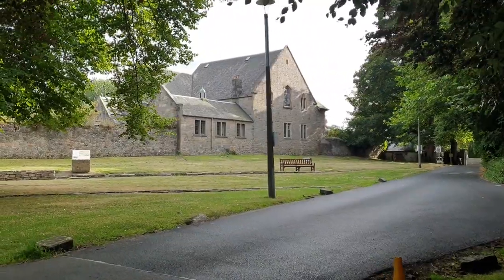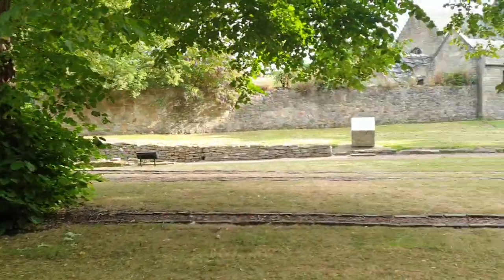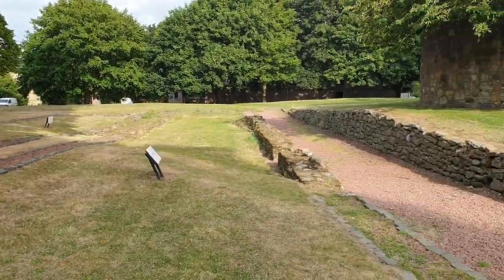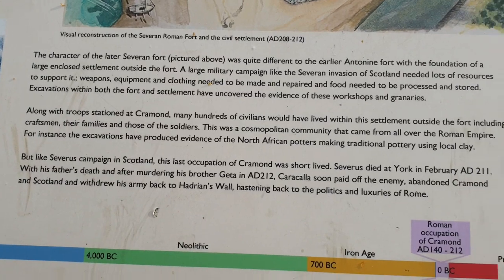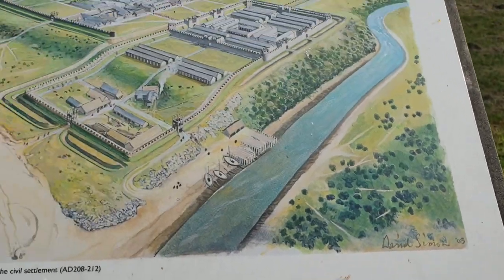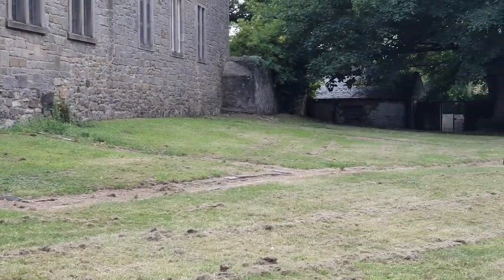Can't see a lot. So here's the kirk, and here's some Roman stuff. So this is the Roman part of Cramond, which is pretty cool. There's a Roman bathhouse as well. Of this fort is actually underneath this church, which you can kind of see how the walls run into underneath the building.